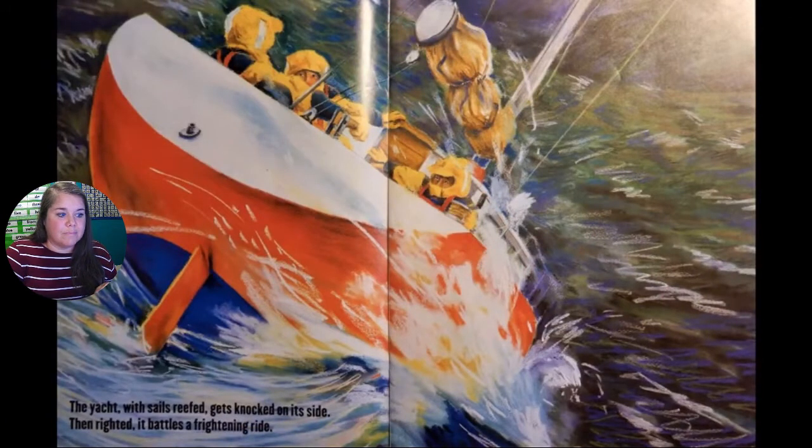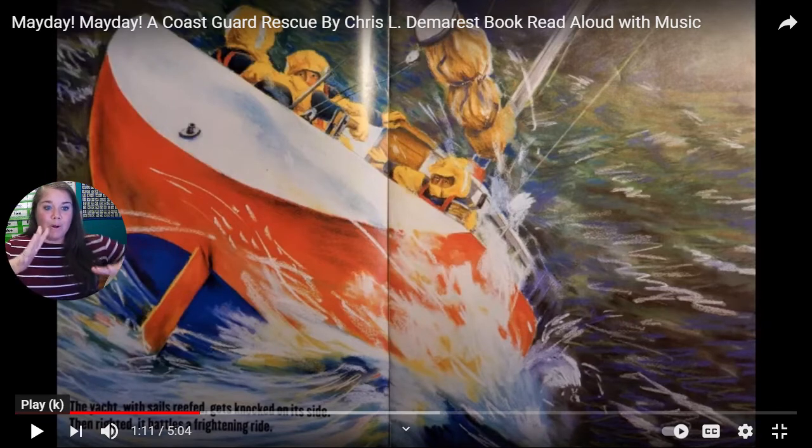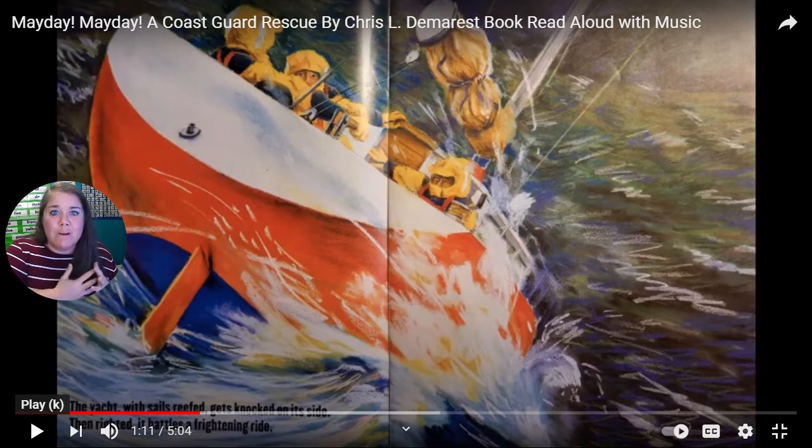The yacht with sails reefed gets knocked on its side. Then righted, it battles a frightening ride. How do you think the people in the yacht are feeling right now? They're probably feeling pretty scared. What makes you think so? Well, their boat is tipping all over the place. They're bundled fully in their gear, and it tells us that they're going for a frightening ride. That word frightening means scary or scared. If I were in their shoes, if I were on that boat, I would be very, very scared myself.